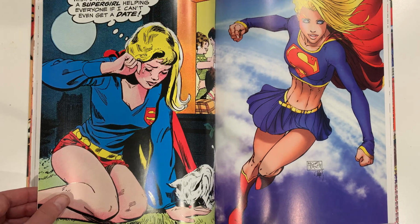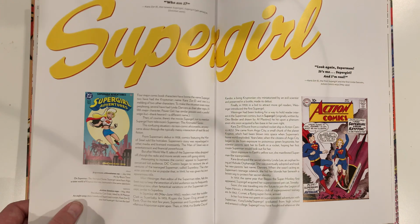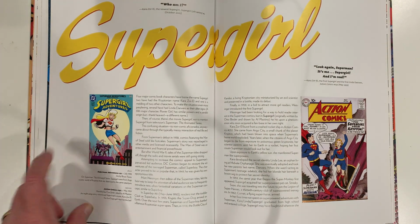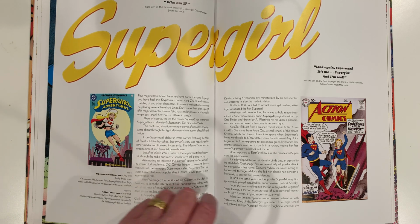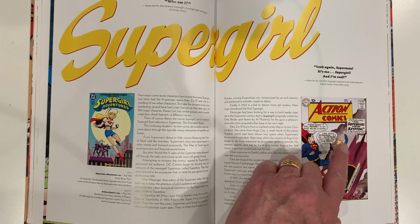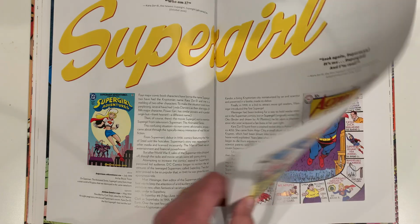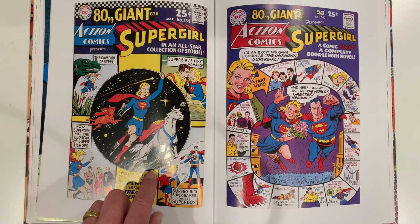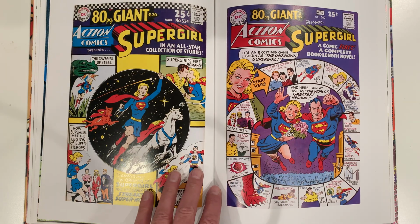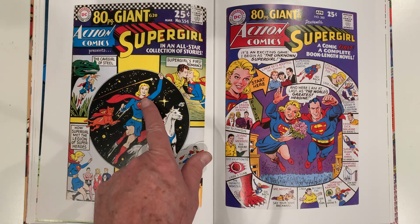And then we come to Supergirl. In my opinion, Supergirl can do no wrong. Yes, I had this comic. And I want to watch this TV show as soon as I get the Blu-ray set. I had this comic. It's cool. I have a statue that shows that scene. I remember getting this when I was 8 years old with my mother in Palm Springs, California.